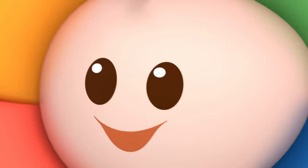This friend we've made with this color blend. This is brown. How do you do? Welcome to the color crew.